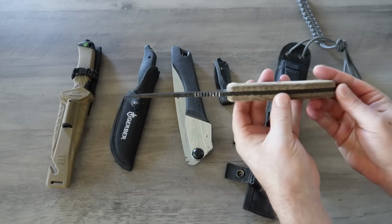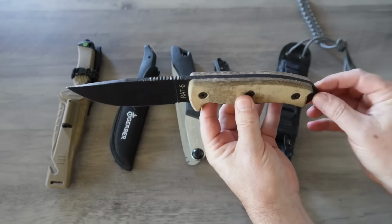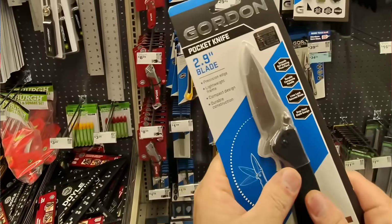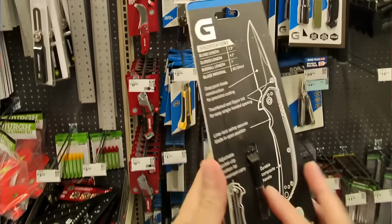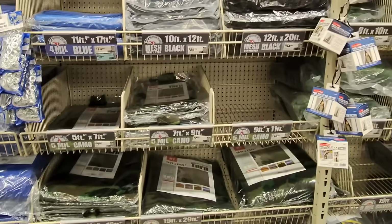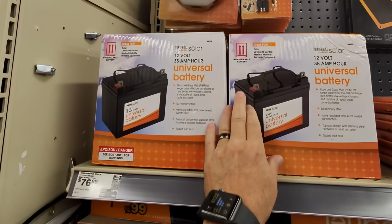Another reason is if you already have something that is high quality and you just want a backup for it, there's no reason to go out and spend a whole lot of money on that when you need it just for redundancy or to let somebody else use it. And maybe you just want to test some things out. And then finally, sometimes it's just too expensive.